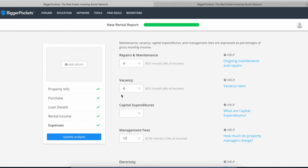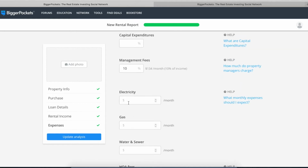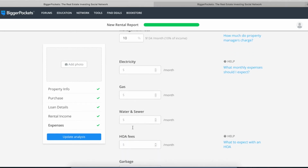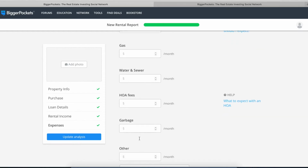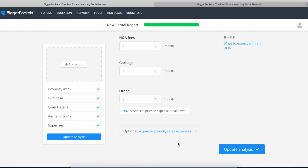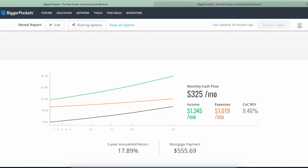And this is based off of what they sent me in their projections for my properties, so we've got 4% there. Management fees for this company is 10%, which is pretty typical. And then electricity, gas, water, and sewer are all paid by the tenant, and there are no HOA fees, and again, garbage paid by the tenant. Now, if I go to update analysis, you can see the monthly cash flow of $325 per month.